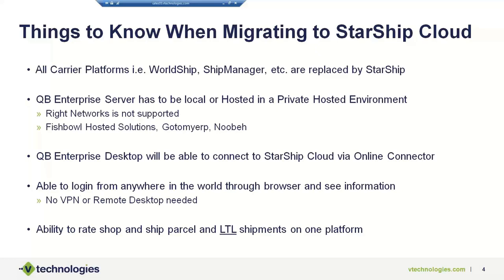And then again, the ability to rate shop and ship parcel and LTL shipments in one platform is the main attraction here. So again, for those of you who may be shipping some LTL, we will talk to you about that and your volumes. If you're a heavy-focused LTL shipper, probably a great fit for you. Low volume, one or two a month, probably not going to be warranted right now. But again, we can always speak to you about that as well.